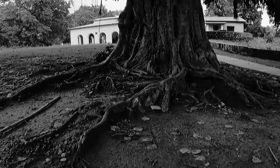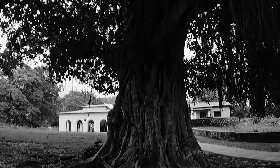So that's a big banyan tree that we are seeing in front of the rest house. And it looked nice and awesome.